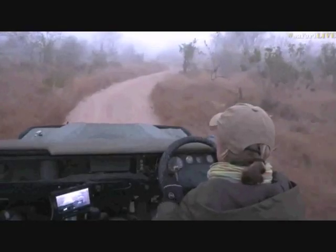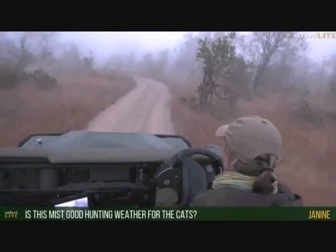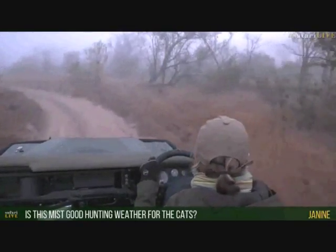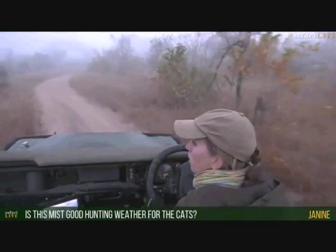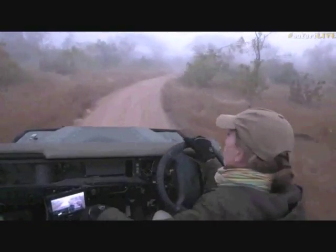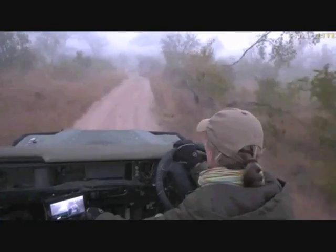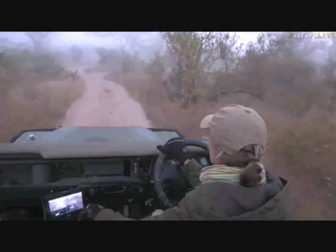Janine, you're wondering if this mist is good hunting weather for the cats. Well, it can be, because it mutes everything out in the background. However, it also makes it perhaps a little bit more difficult for them to be able to spot prey. So I would think overall it would be good weather. Lions and leopards are very well known for taking advantage of the weather to successfully hunt. And all they have to do is walk very quietly and use the bushes to hide from all the impalas around.